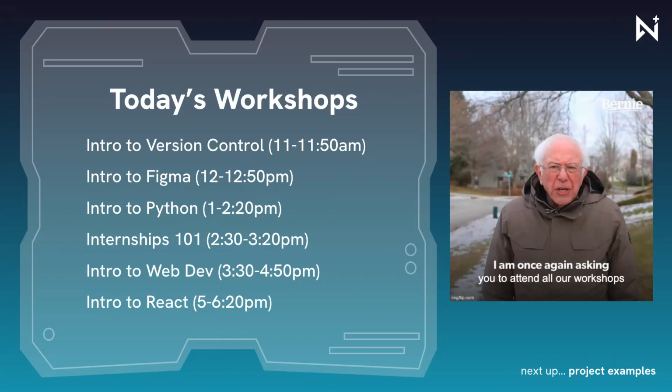It's more catered to software development. So if you're interested in that, definitely check that out. And then we also have an intro to web development workshop. And after that, we're building on top of that one with an intro to React workshop.